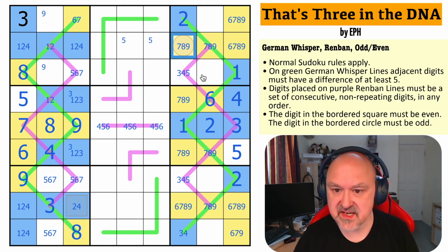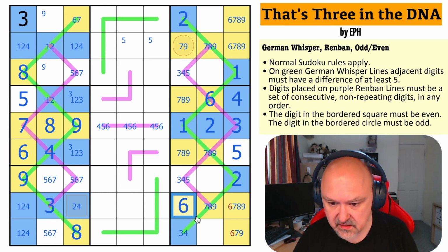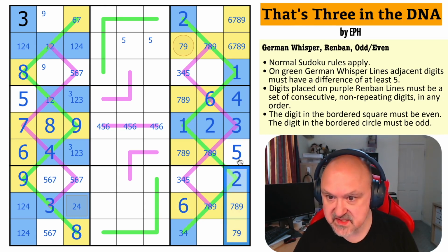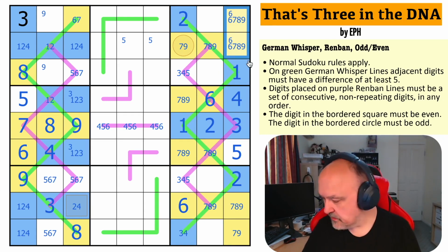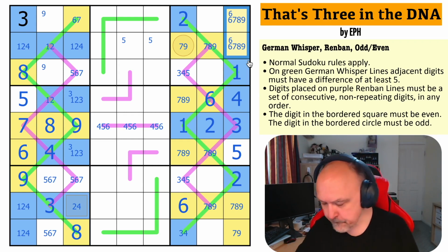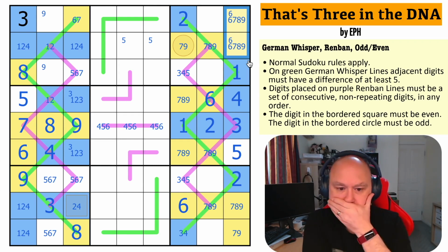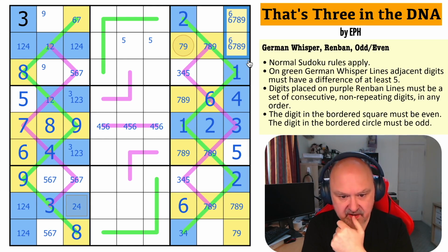Like, this is an odd digit, so I can take 6 and 8 out of there. This is 7 or 9. So where is 6 in this column? 6 is here, which means there's no 6 in here. Where is 6 in this column? It is up here somewhere. This is really cool. I'm really glad I got some rest before solving this, though.